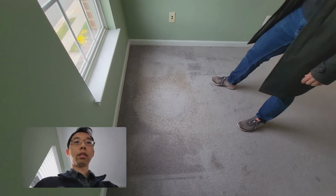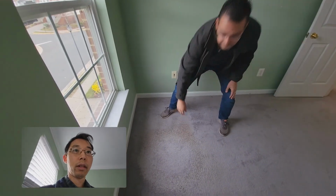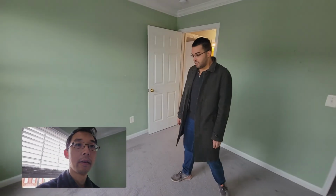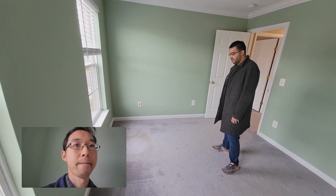But there's definitely a stain here. Okay. Yeah. So what was your recommendation here? So, see if we can get the cleaners back again and see what else they can do. But it seems like if it was already professionally cleaned, it's not going to come out.